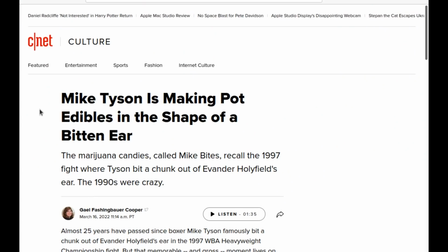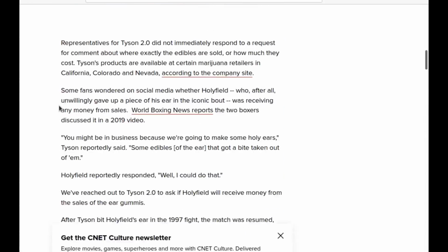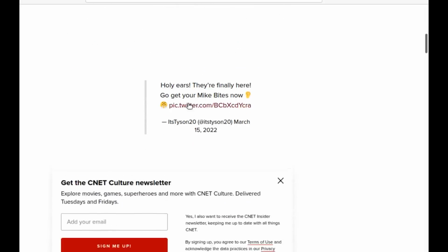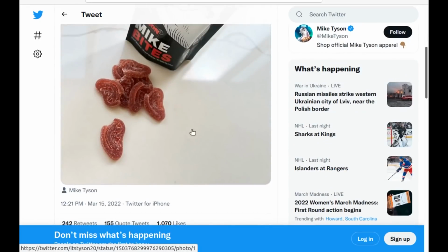Yeah. Speaking of moral bankruptcy, Mike Tyson is making pot edibles in the shape of a bitten ear. I think this is much funnier. Oh, where's the picture? I gotta go up to the tweet and click on it. Scroll down, pic.twitter. There you go. They do look like ears. Oh, they're gummy ears. Ugh. With the marijuanas. I smoked the marijuana like a cigarette.